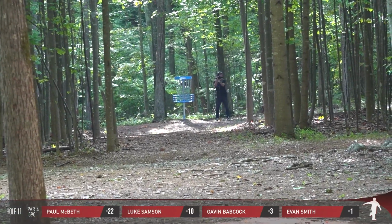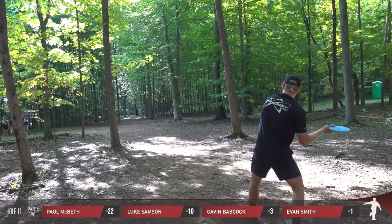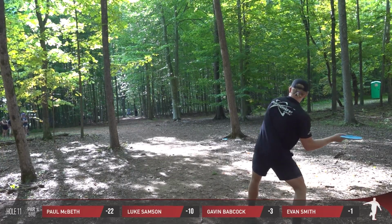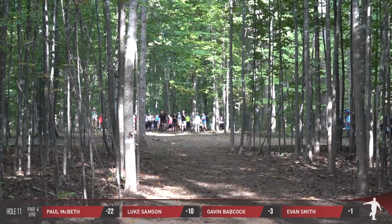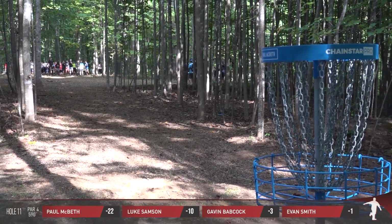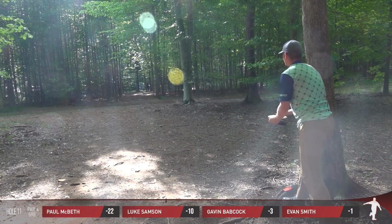That was a little fluffed from Evan. Didn't quite get enough snap on that thing. A little nose up, ended short right. That was a solid looking shot from Gavin. Just, again, didn't quite get through. This tunnel is so tight.